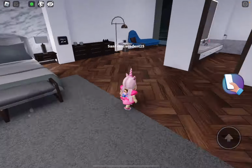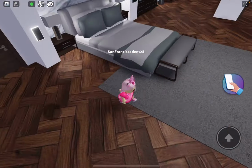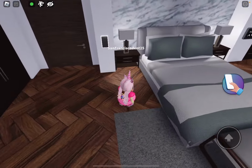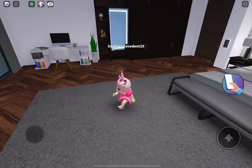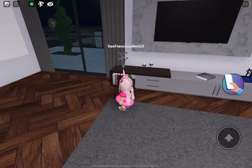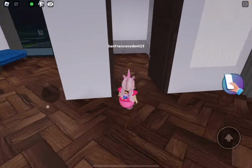So this is the master bedroom. This is my favorite room in the house. So it got double beds, a bench, my workspace. We got a TV, some stuff.